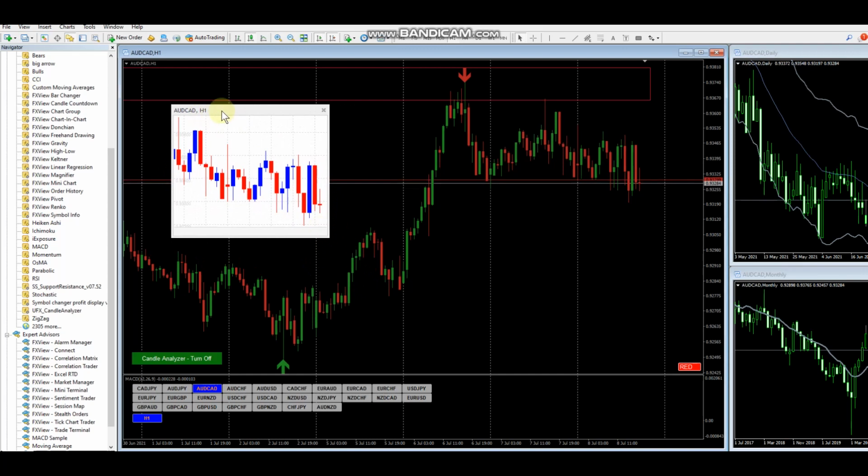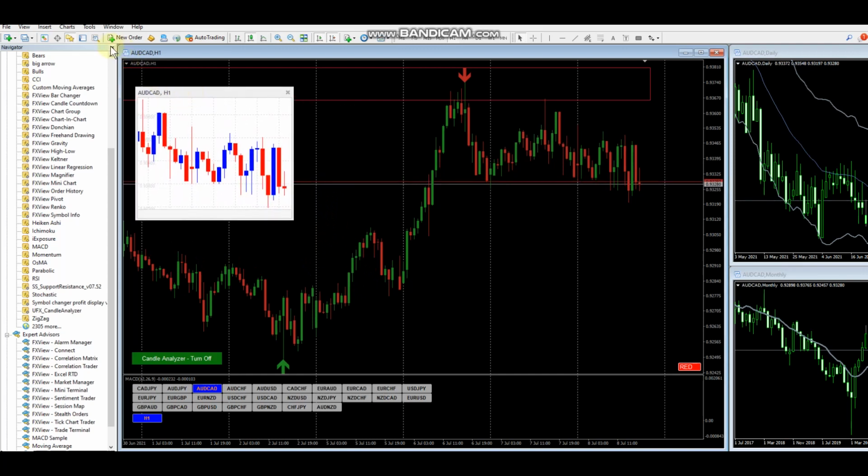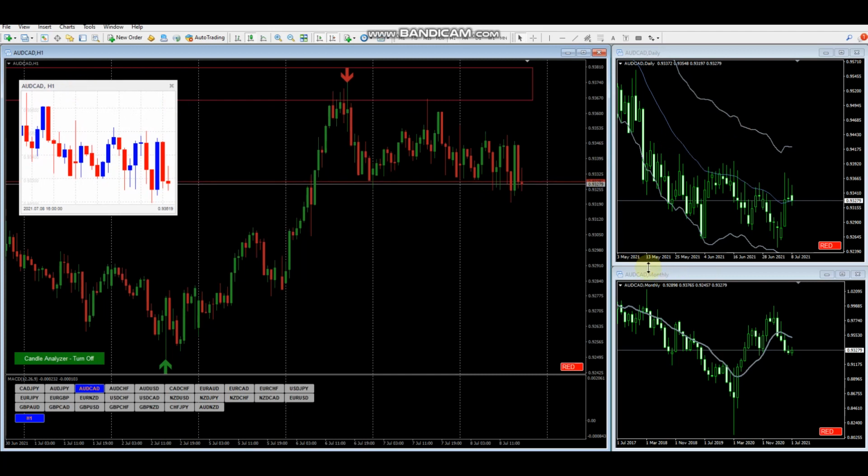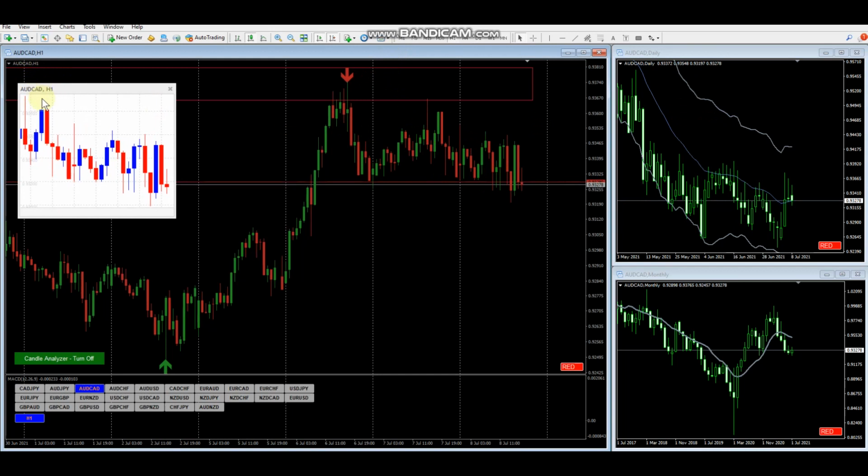Okay, now let's get in and change the settings. What we're going to do here, you can see I've got the monthly open down here and the odd CAD daily open here, and then the 1 hour entry chart right here. So what we're going to do is turn this mini chart into the exact same chart that we have down here on the monthly and eliminate this chart down here.